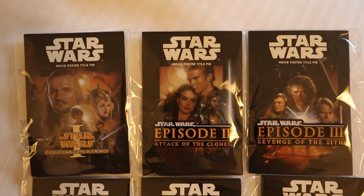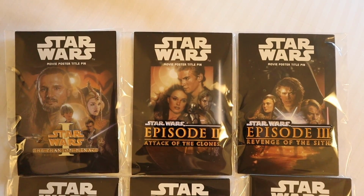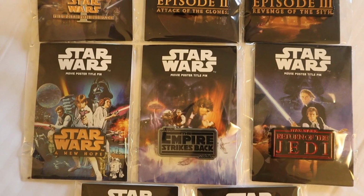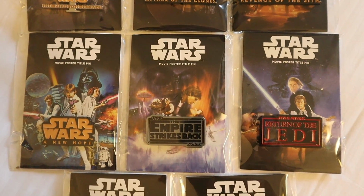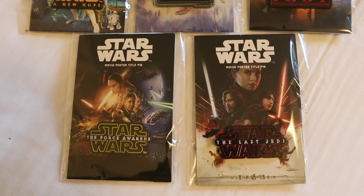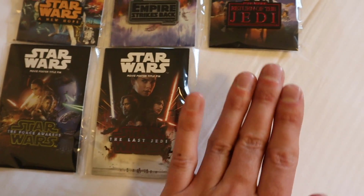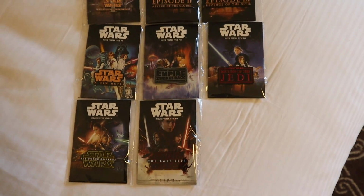And here we go. I put them in order starting from episode 1, 2, and 3 there at the top. Moving down to A New Hope, Empire Strikes Back, Return of the Jedi. And then at the bottom, The Force Awakens and The Last Jedi. Should move these over here for our 9th film coming very soon.